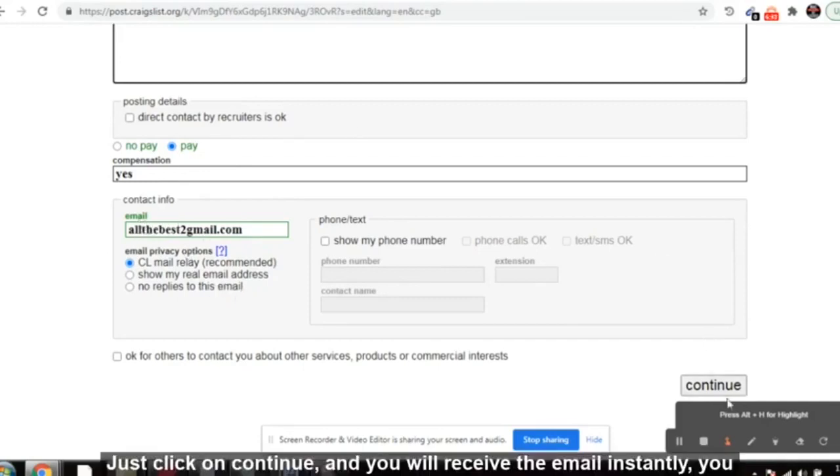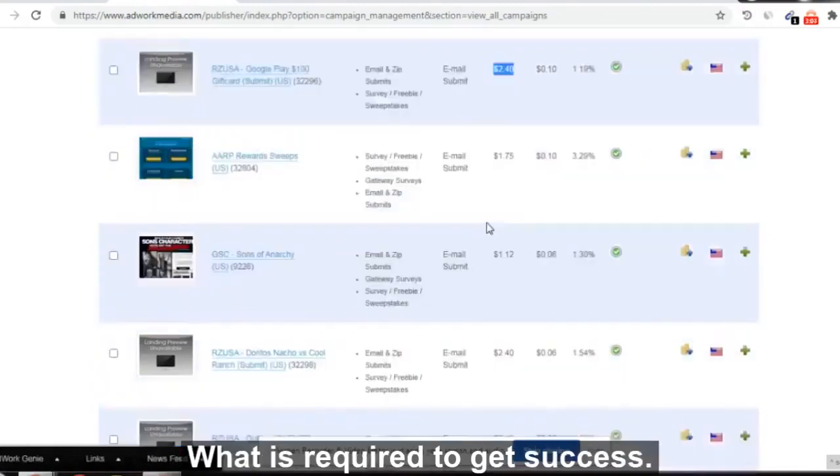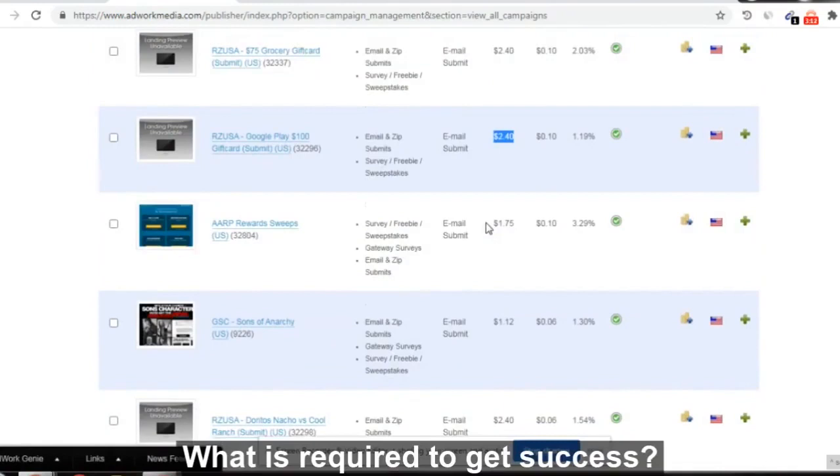That's it. You will just click on continue and you will receive the email. Instantly, you will receive the email and you will click on the link and just pay $5 or $10. That's it. Telling you cut to cut training, what is required to get success. No technical knowledge, no bullshit. What is required to get success? You just need to be consistent.